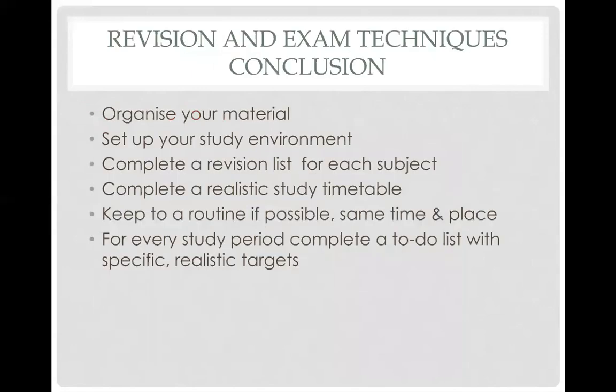So in conclusion, organise your materials, set up your study environment, complete a revision list for each subject, complete a realistic study timetable. Keep to a routine if possible, same time and place. For every study period, complete a to-do list with specific, realistic targets.